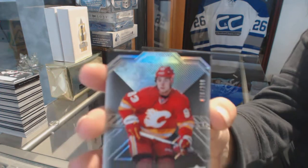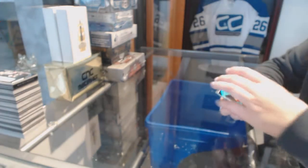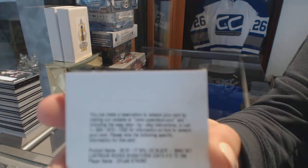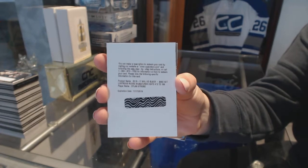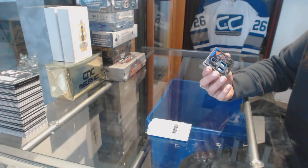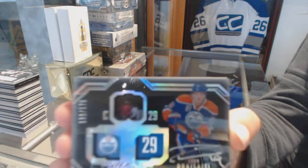All right, number to 299, base for the Flames, Sam Bennett. We've got a illustrious rookie auto number to 199 for the Arizona Coyotes, Dylan Strome. We've got illustrious ink number to 175 for the Edmonton Oilers, Leon Draisaitl.